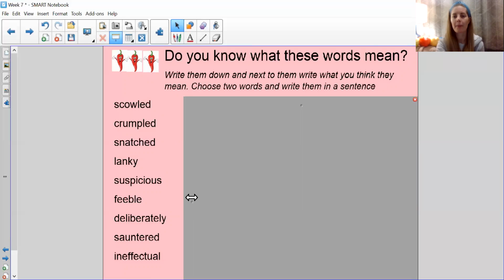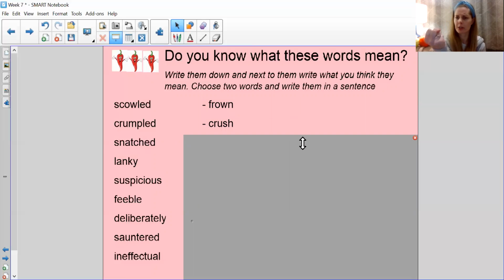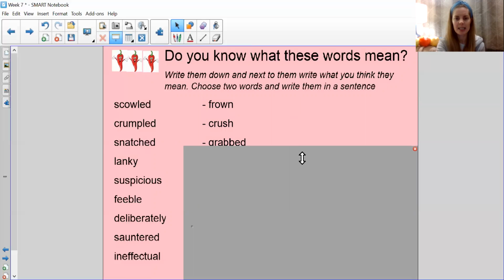Right, now that you've had a moment to go through the words and hopefully write down some of the meanings, we're going to have a look together at what these words actually mean. So scold means to frown. Okay, so you scolded him, you frowned at him. You crumple up something, it means you crush it, like you crumple the paper, and generally you do it in your hand. Snatched is to grab and do it quite quickly, like he snatched it out of his hand.